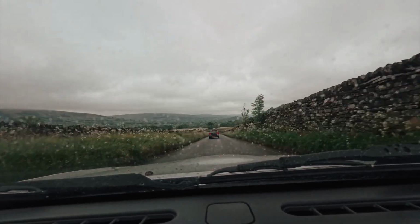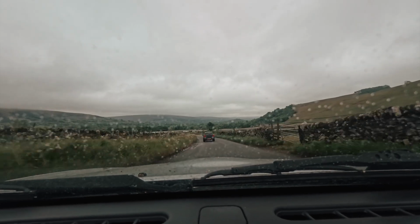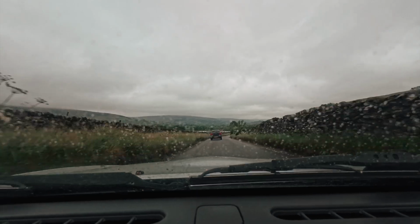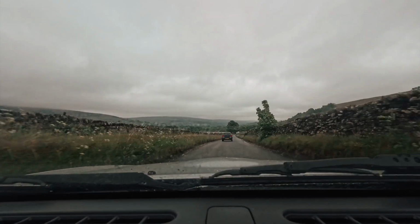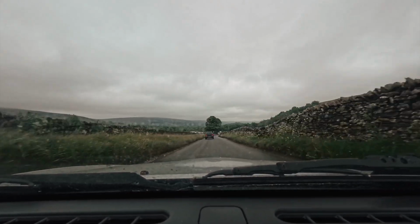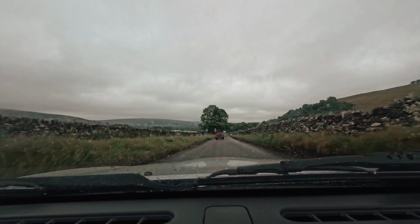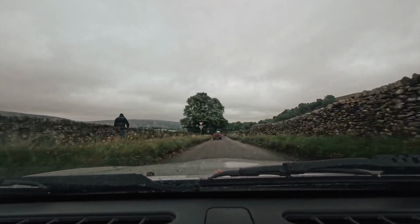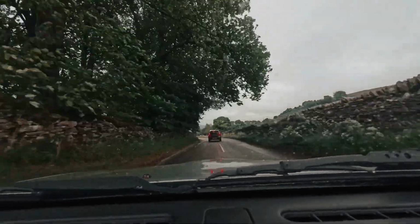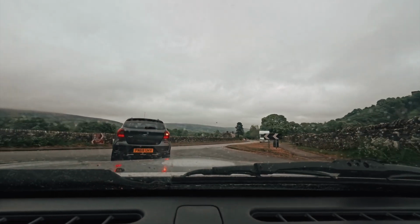And as we head up towards what has become Van Life Road, taking a right-hand turn, sorry, and heading towards Castleton. So I'm going to leave the camera rolling just till we're through this junction. So just to confirm, we're turning right.